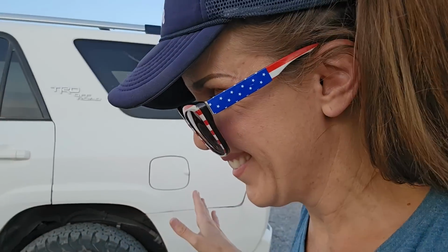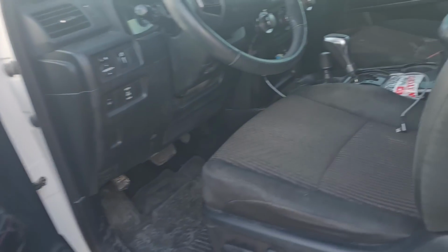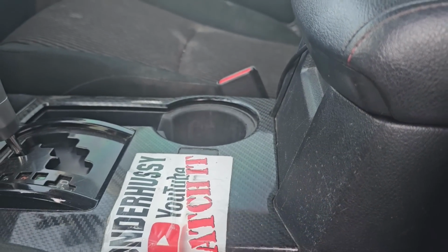So then I was, well, check this out, I was so afraid that it would get stuck down that I actually went ahead and just put a big old sticker over the switch. There's a switch under there, that's how you roll the back window down. So I figure if I just put a sticker over it, that way I won't be tempted or accidentally lean my elbow on it and roll it down when I don't want to.